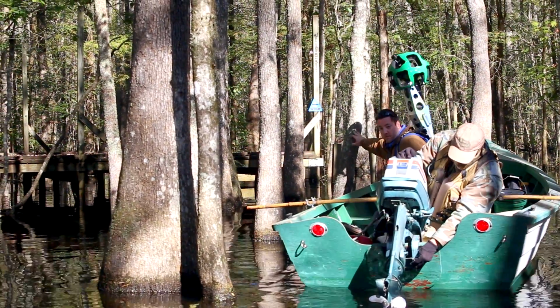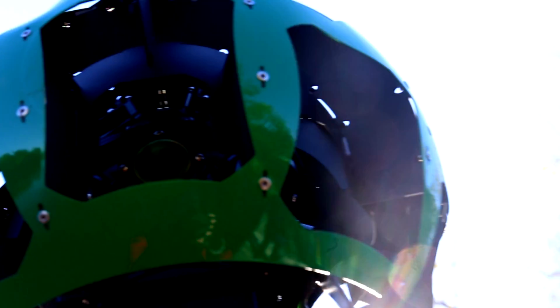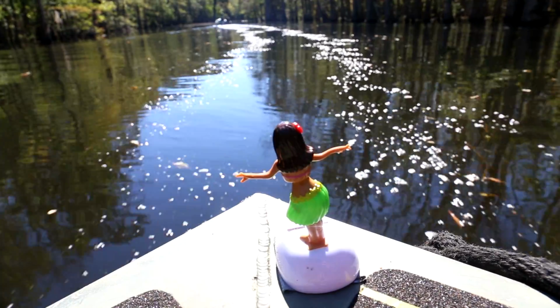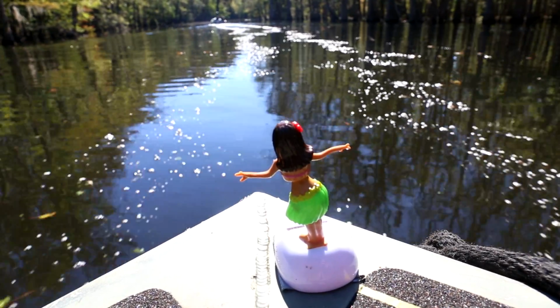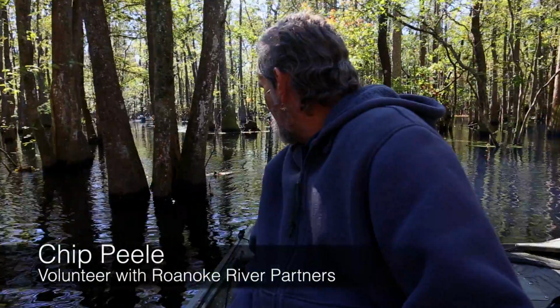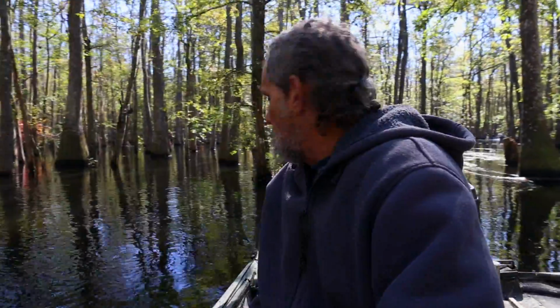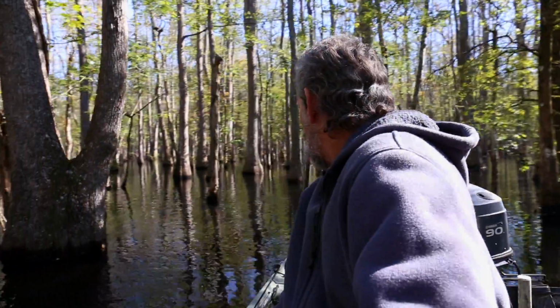So the way it works is you have a camera that has 15 lenses and 2 GPS units, and so it is taking a picture every couple of seconds and capturing an entire 360 view. This is called Gut Island right here. All that we'll see on the right hand side is part of an island. You can sneak up on deer and you might see a bear, you might see a bobcat or anything, coyote, or there's all kinds of wildlife.